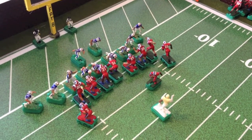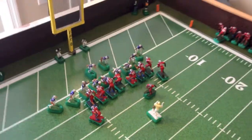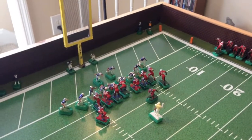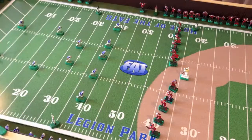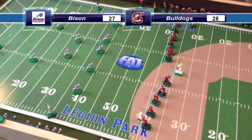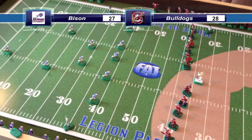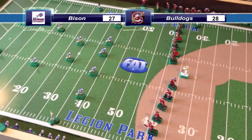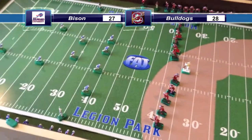The score, the Bulldogs 27, the Bison 27. It is all tied up. There's the kick, and it is good. And a big play by South Carolina State. The score, the Bulldogs 28, the Bison 27. We're down to 10 minutes, 28 seconds to go on the clock.